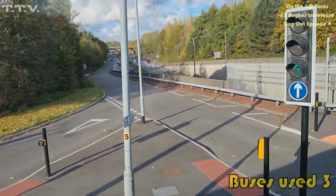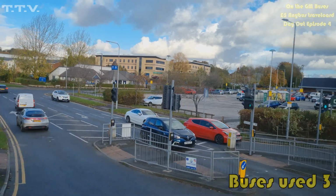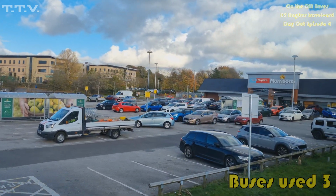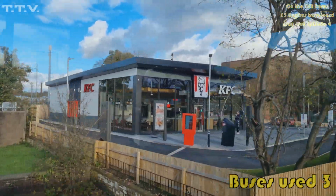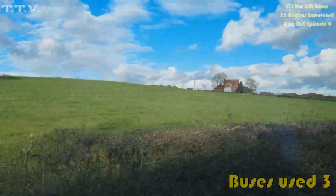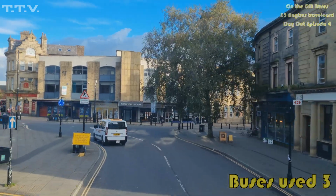We're going over the Devil's Highway. So we're right out. Just quite bright, isn't it? Oh, KFC. Don't think I've done that one. Decent view looking out over the valley. Very picturesque route this. Coming into Bury Town Centre.